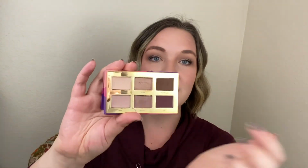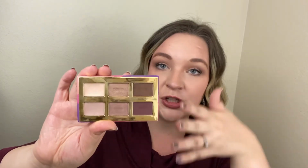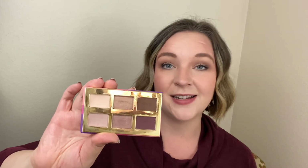These 2 lighter shades, I've used both of those 20 times this month. Basically every single time I did my makeup, because this is basically my skin tone, so I can just put it all over as my first eyeshadow. And then this is also very close to my skin tone, so I just put that all over my crease before any other shade that I use. So those 2 are a given with any look that I do.